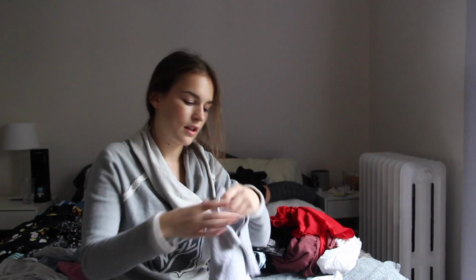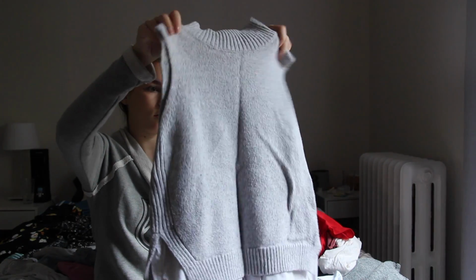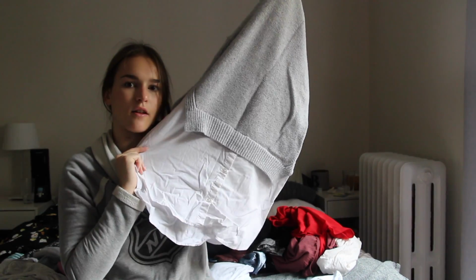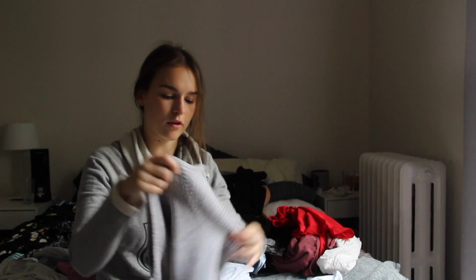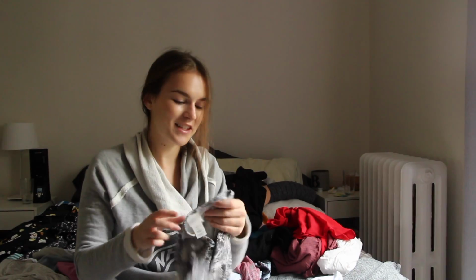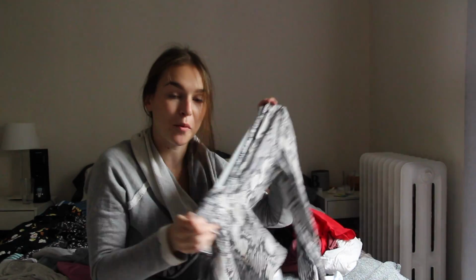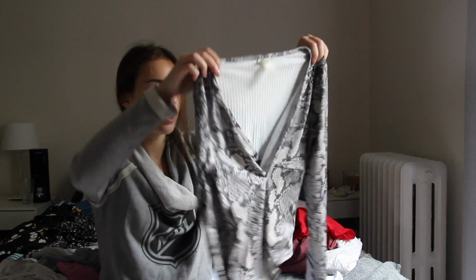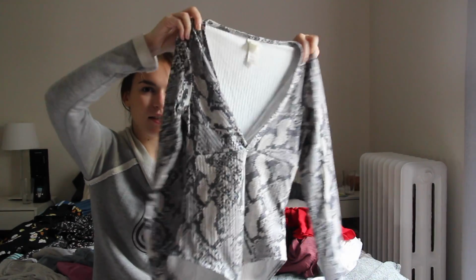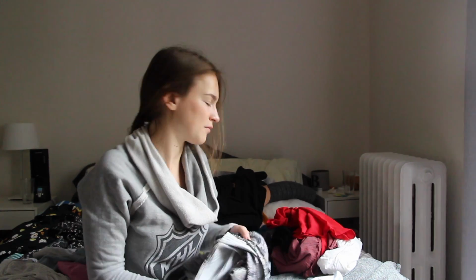I haven't worn this in a while. It's just a high neck turtleneck with no sleeves, and it has this faux shirting on the bottom. I haven't worn this in a very long time, so this will have to maybe go. I have this snakeskin bodysuit that I wear to go out, but you know me, I don't really go out that much. But it's good to have a bodysuit just in case. So I shall keep. And snakeskin is coming back or something.